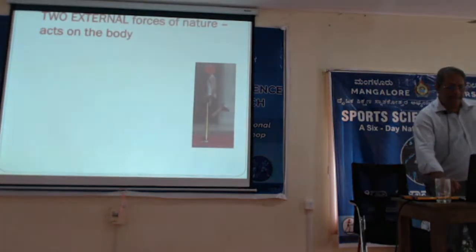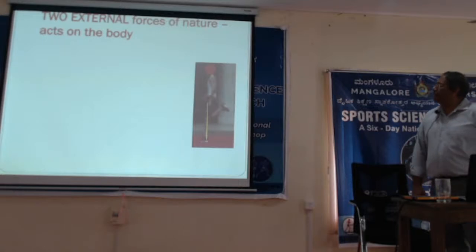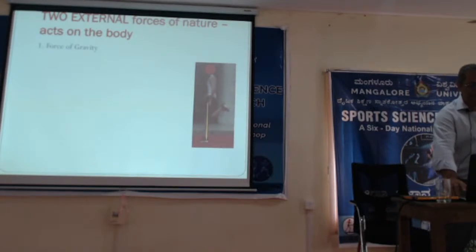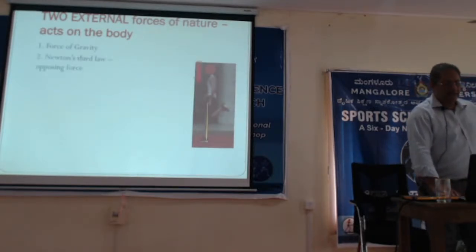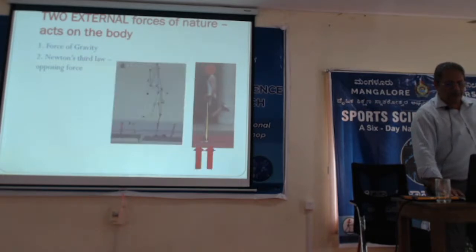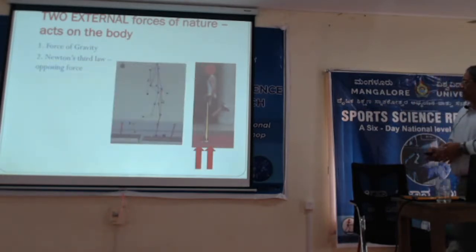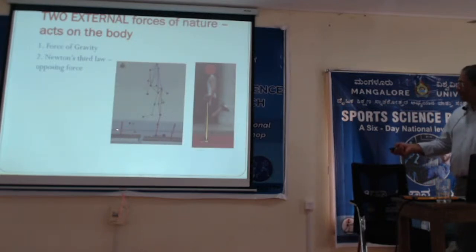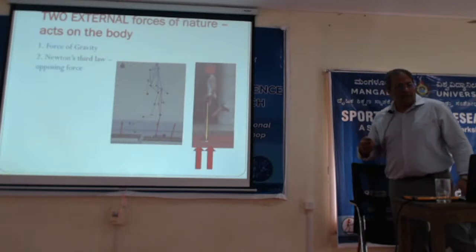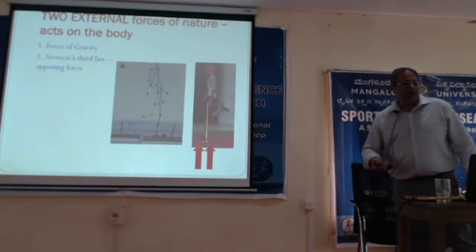Basically, in running, two external forces of nature act on the body. One is the force of gravity, and the second is Newton's third law of opposing force: for every action there is always an equal and opposite reaction. Here you can see that in a walking gait, when you are landing, there is an opposing force. When you are pushing up, there is also an opposing force. If you don't push against the ground, you are not applying force in order to move forward.